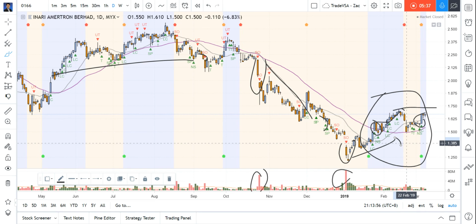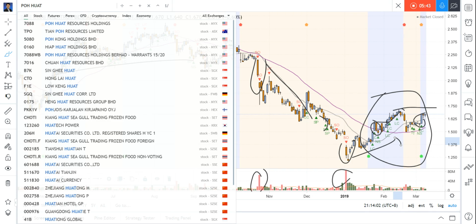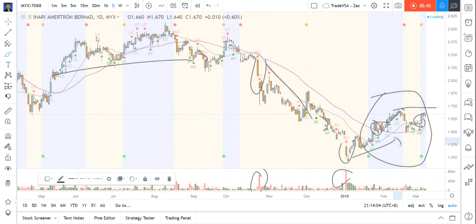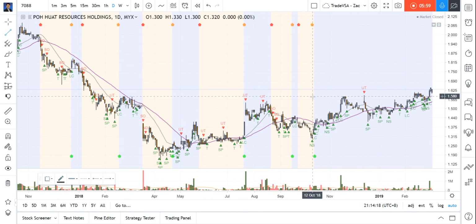So the next one, of course, that I got to review is Poh Huat. One of the best so far for me. Like I said, Poh Huat is the one for those looking to hold for a longer term. To be frank, we are not sure about the FA, but a lot of people tell me that the FA is quite nice. But again, I just wanted to review the chart.